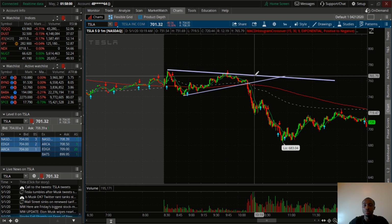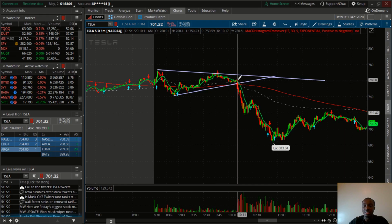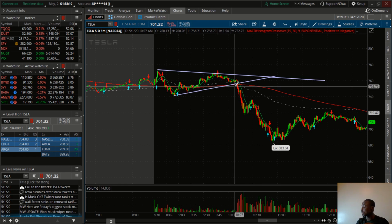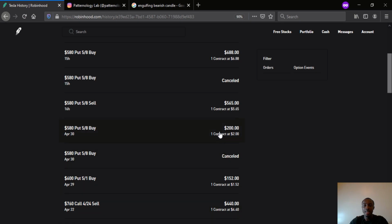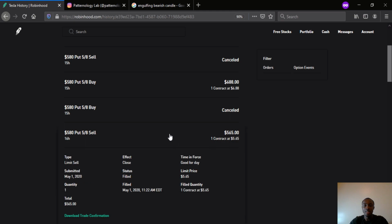But unfortunately for me, somebody decided to tweet about their company and cause their company to sell off even earlier than intended. And yes, this was good news because the faster the stock falls, the higher the value of these put options become. So if we go back to the Robinhood account again, we can see that that contract that I bought right here, I sold it the next day at 11.22, which was really a terrible sell.